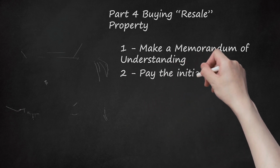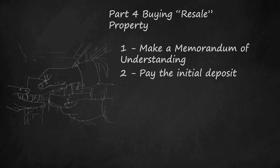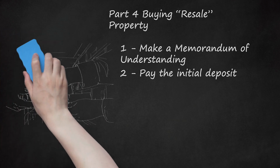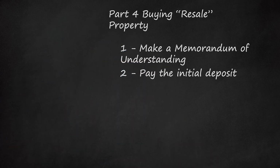2. Pay the initial deposit. Once the MOU is signed, the purchaser will have to pay the deposit, typically around 10% of the purchase price. This deposit is normally non-refundable, unless there is a particular reason why the seller is unable to bring the transaction forward. At this point, you will also have to pay the real estate commission, normally between 2% and 5%.